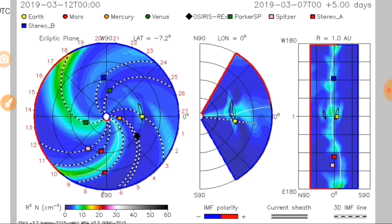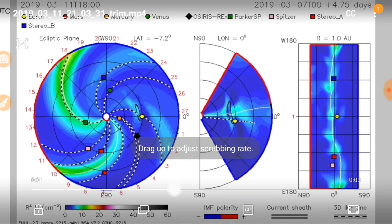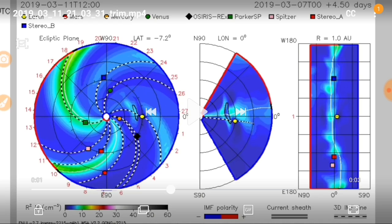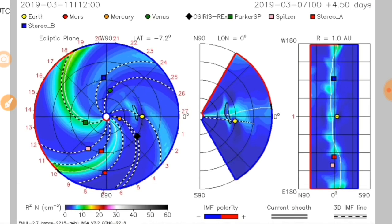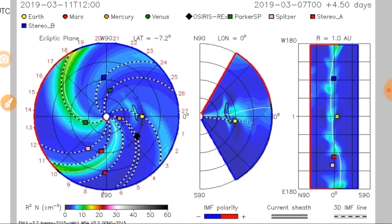Now, if you look at the date, it says the 12th, right? And if you go back to the 11th on this tool, okay, it's right there. Right here, right where it's at right now. Okay, it's just now starting to affect us. So this was an accurate depiction.